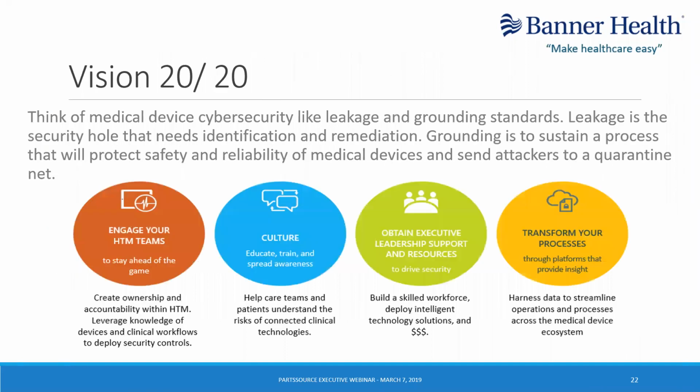So just to summarize everything that I talked about during this session, we've put together something we call the Vision 2020 or the Perfect Vision. And since we have a lot of HTM folks in the presentation, think of medical device cybersecurity, or cybersecurity of clinical technologies, as leakage and grounding standards.